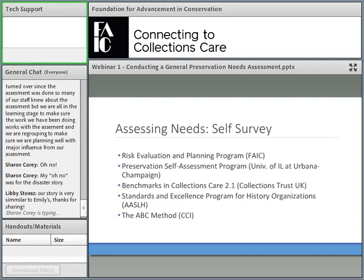There are also self-assessments online that might be helpful if you are thinking about getting an outside assessor. You might want to prepare yourself for what you're going to be going through, and like I said before, this process in and of itself is really helpful. So I've listed some online tools on the screen. There are websites linked to these in the learning platform on the FAIC website, where I have a resources page that has links to all of this as well.